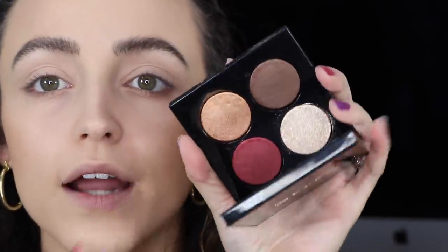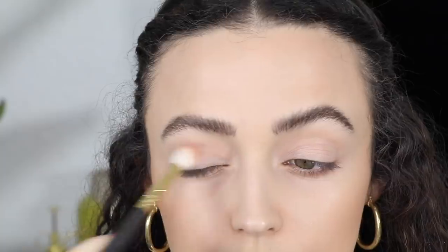Okay, so I'm gonna use a combination of different palettes. I'm gonna use my Colourpop one, my Fenty Beauty Moroccan Spice, because there's a couple eyeshadows I wanna use in this. And then I also wanna use my little Pat McGrath quad, because I wanna use this in my inner corners. But yeah, let's begin. Okay, so I'm gonna go into my Colourpop palette and I'm gonna use this shade as my crease color.